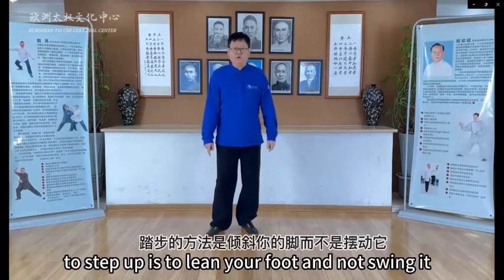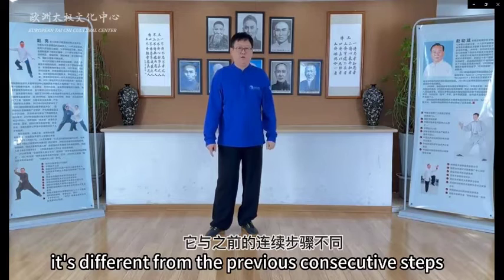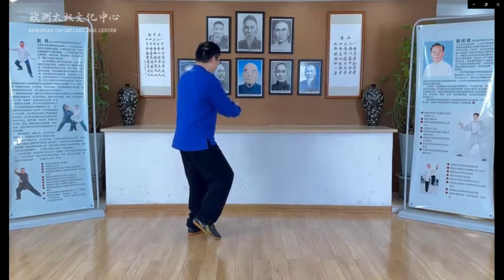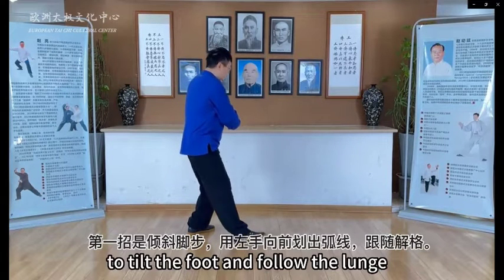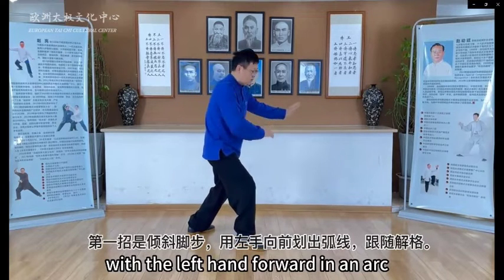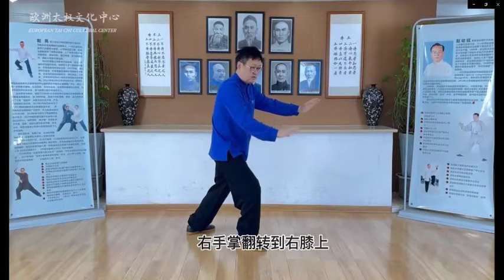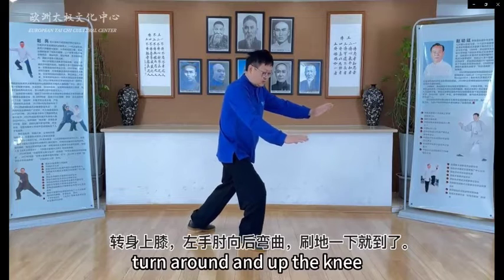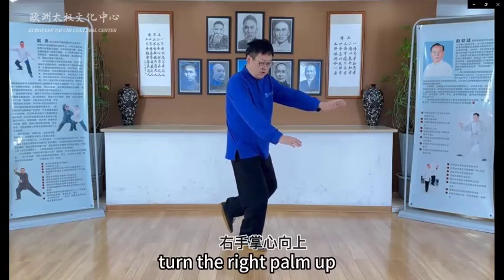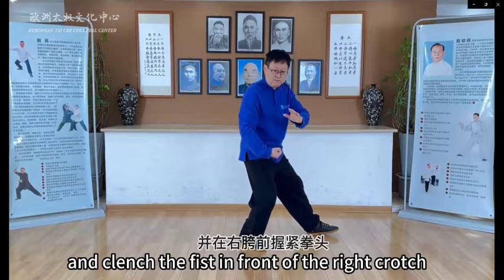The way to step up is to lean your foot and not swing it. It's different from the previous consecutive steps. The first move is to tilt the foot and follow the lunge with the left hand forward in knock. Flip the right palm onto the right knee. Turn around and up the knee. Bend left elbow back with flexion. Turn the right palm up and clench the fist in front of the right crotch.